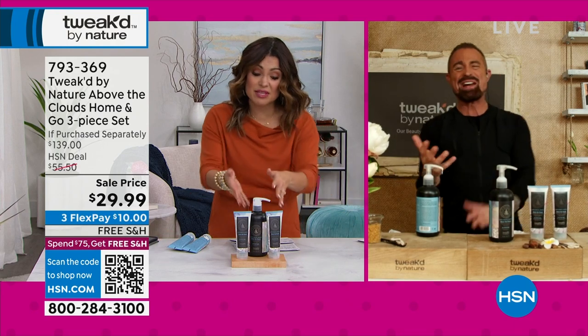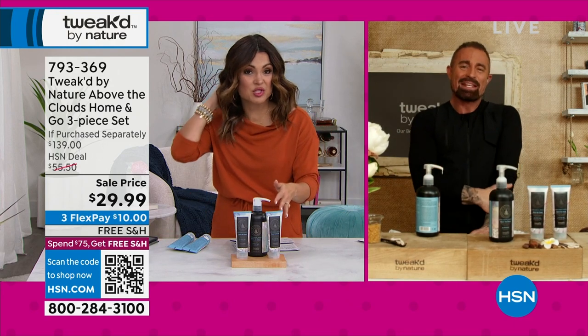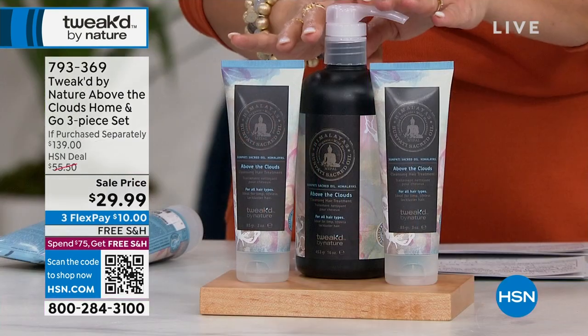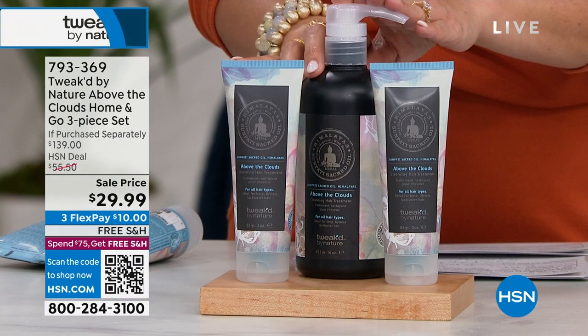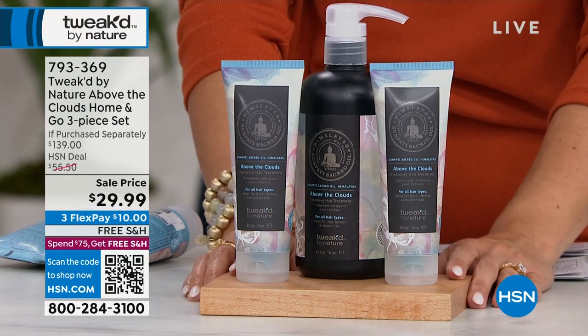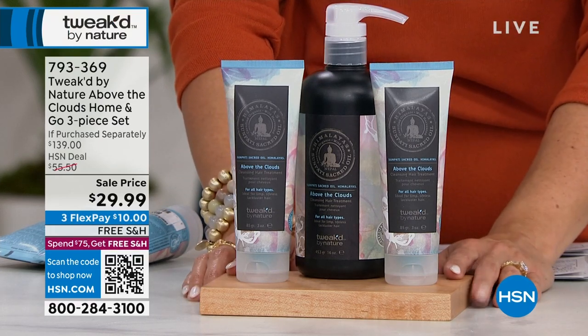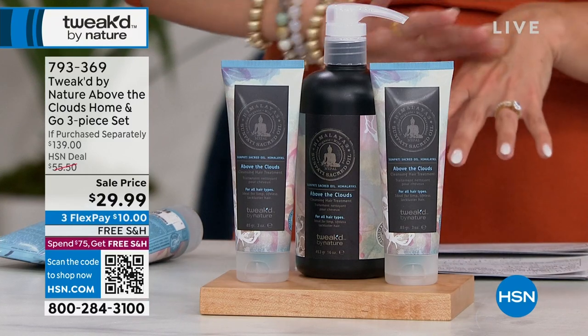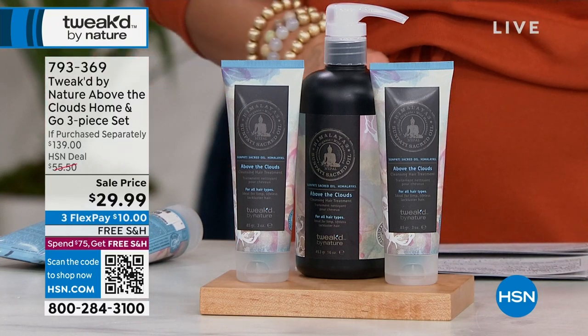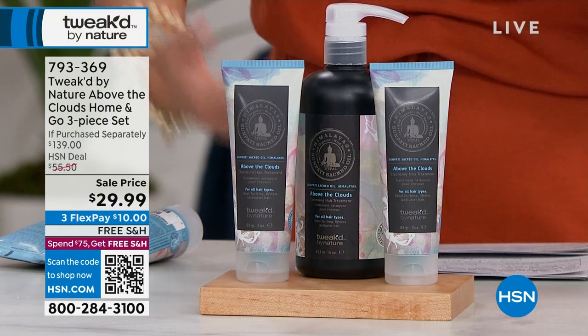Even with this set, I keep getting updates about quantity. Kevin, the last one you said was, how much was left of this? We're going to have to check. 1,500 for the whole day. And you have to think, this is the first show of the whole day of Tweaked, because today's special is going to anchor the day all day long. So you'll be seeing these again.